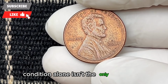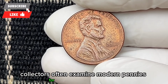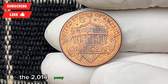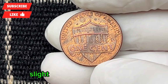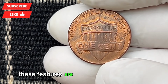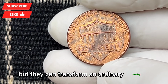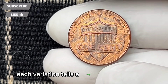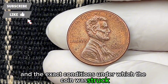Condition alone isn't the only factor that matters. Collectors often examine modern pennies for subtle minting errors or variations. The 2014 penny can exhibit characteristics such as faint doubling on the date or lettering, slight die cracks, or minor planchet imperfections. These features are usually invisible without careful inspection, but they can transform an ordinary-looking coin into a fascinating collectible. Each variation tells a story about the minting process and the exact conditions under which the coin was struck.